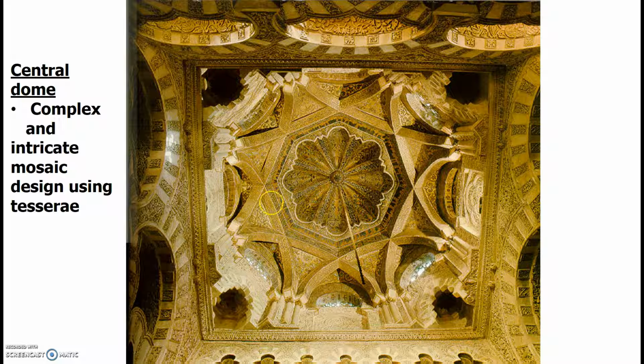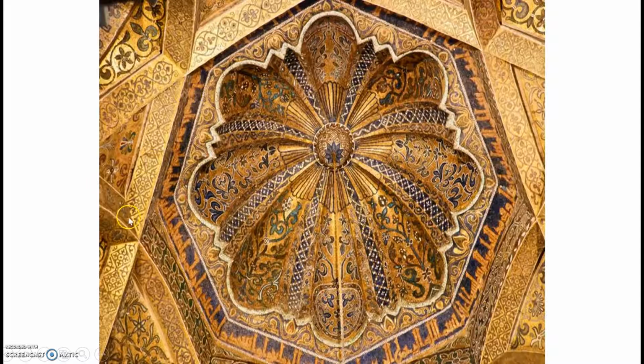the kind of Star of David that you see here, which may or may not be a Star of David. But you also see within the star, you can't see it from here, but there's also another alternating pattern, which the Islamic people really seem to love in the architectural design of this building. So it's very, very cool. It's very oriental. It looks very Asian in my opinion.